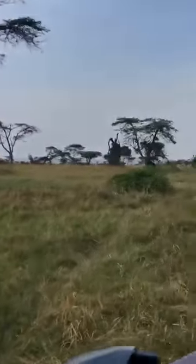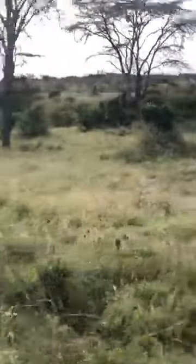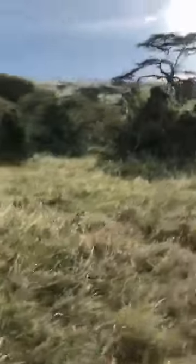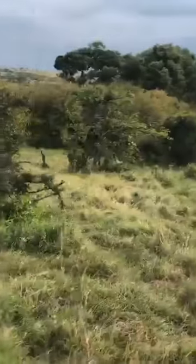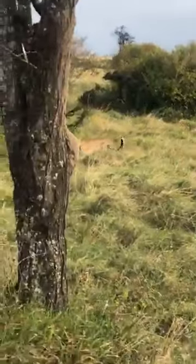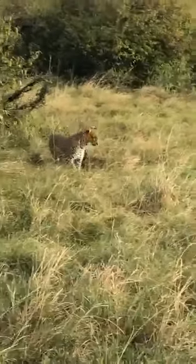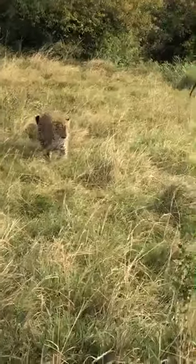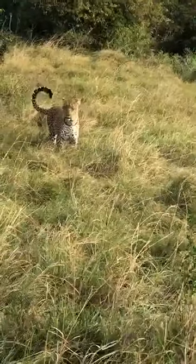Remember, it's getting a little bit cooler now, so it's such a great time for the cats to get up and look for a meal. So she's right there. Just a minute, let me go behind this bush. Right there. Such a beautiful, beautiful cat. It's just walking around, having such a great time.